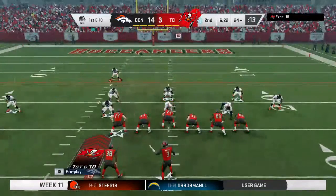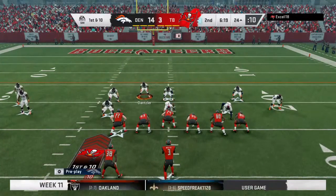54, right there. 54, Mike. Let's go, defense.